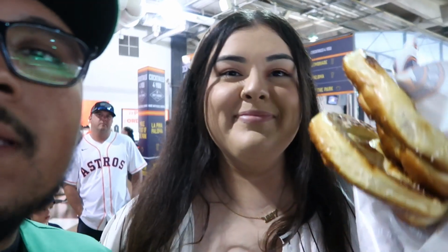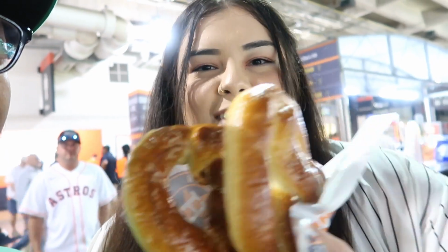Alright guys, so we're currently in the seventh inning, and we got free pretzels. We got in line because I really wanted a pretzel because I saw the lady next to me eating one. And then we just started talking, and he's pretty much like, I'm going to throw these away anyway, so just come back in the seventh inning and I'll give you free ones. And he gave us two. Yeah, I thought that was pretty cool.